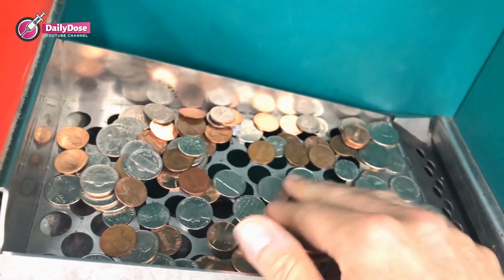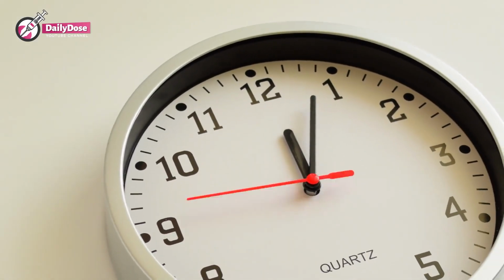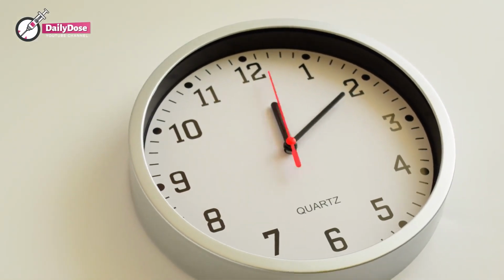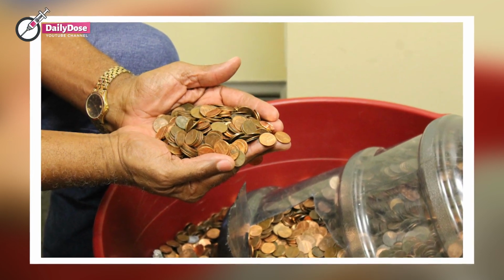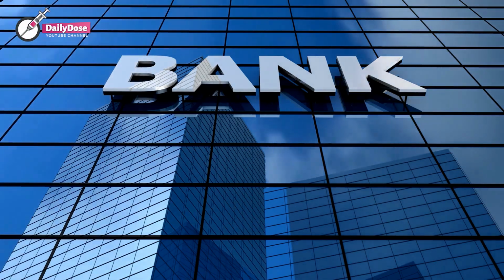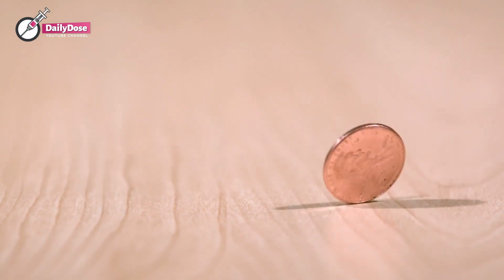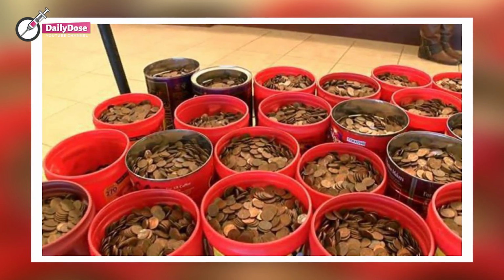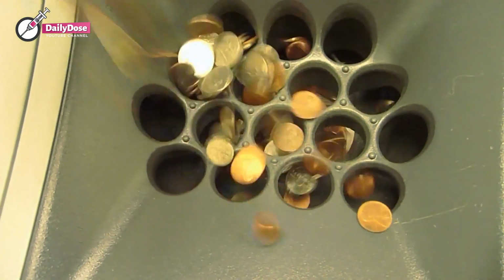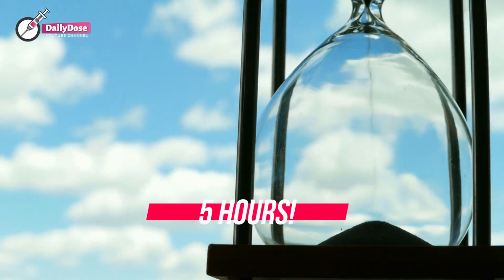Fortunately, the counting process was automated. Imagine counting all this by hand. It still took quite a while before the counters were done with all of Anders' change. After all, machines like that can only process so many coins at a time. And of course, it's understandable that a bank is not completely set up for people bringing in 1,200 kilos of coins. Fortunately, using the machines and buckets, the system worked completely according to plan. But even with this modern tech, it took quite a while before all the coins were counted. In total, it took about 5 hours.